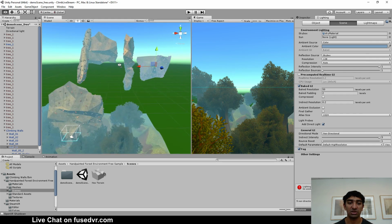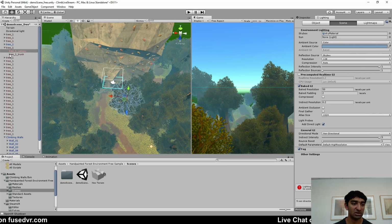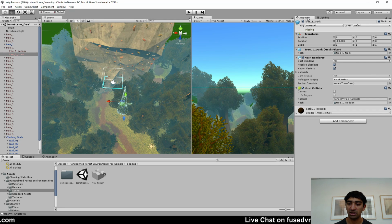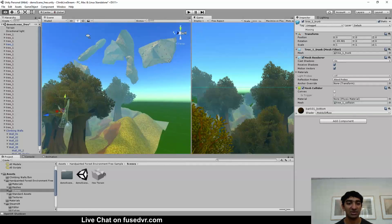Yeah. Okay. Cool. So we have the basics here. I forget, do these trees have... Let me check. Yeah. Okay. The trees do have mesh colliders, so I am running into them, which is fun. Breaks my fall a little bit, but yeah. So we have that.